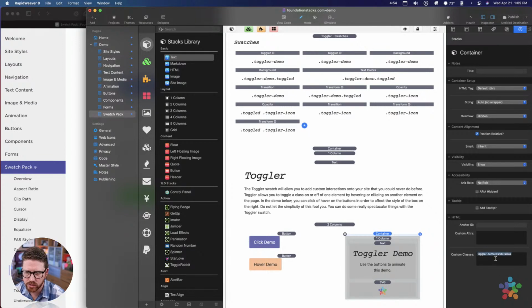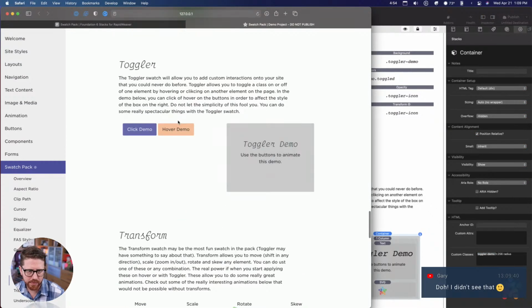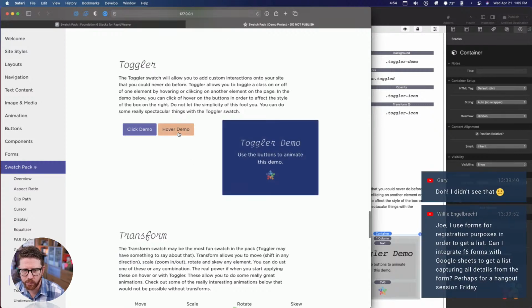So I have this class called toggler demo that is styled somehow. Okay. So if you notice here, this box has a default style where it's gray. The icon is invisible, and when we hover over it, when we add a particular class to this toggler demo, it then turns blue with white text, and we have an icon.